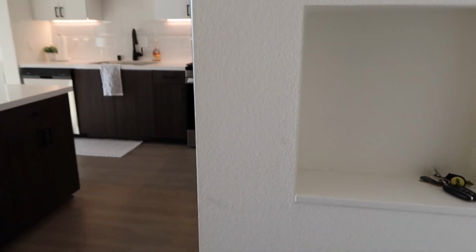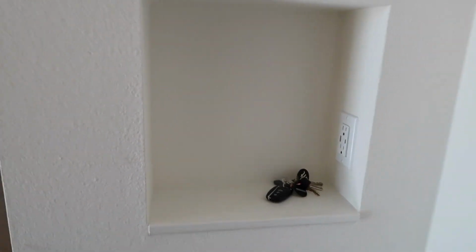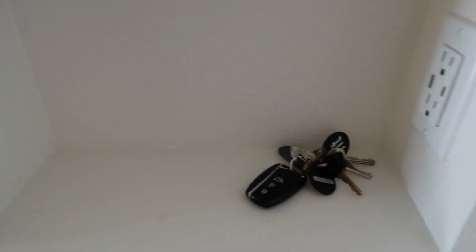So I'm gonna be starting off with here, the entrance. I love this spot because you can put your keys, anything you want, especially for your guests. They can leave their stuff here. You can actually put like a little plate here to kind of decorate it. But as far as that goes, I don't know what I want to put here yet.